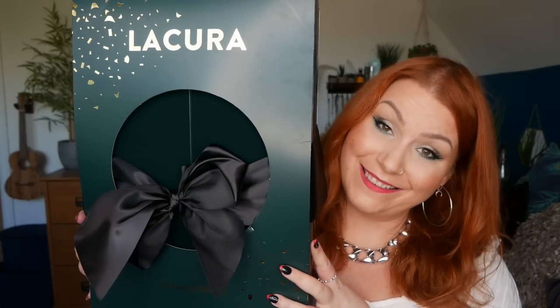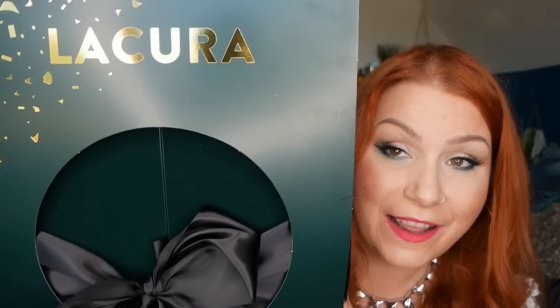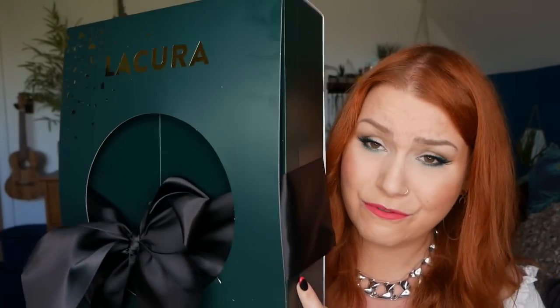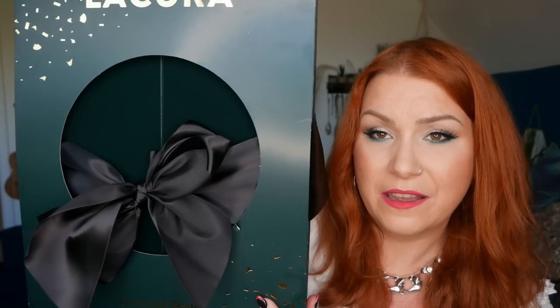So today I'm going to be showing you the Aldi Lacura 24-day advent calendar. How stunning is this? It's really, really heavy. But look, it's all green velour with a black bow. It's beautiful. It is absolutely stunning.